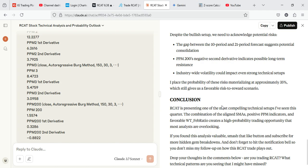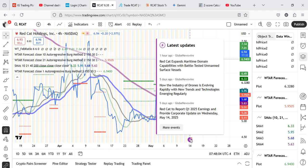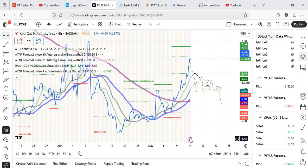So conclusion, RCAT is presenting one of the most compelling technical setups in this quarter. The combination of the aligned SMAs, simple moving averages, positive PPM indicators, and favorable Fibonacci projections creates a high probability trading opportunity that most analysts are overlooking. So yeah, given all of those, we can come back and give my own opinion of what's going on right now. So as things stand, let's see what the projections are saying. Yeah, projections go all the way towards 6.34, just as was indicated there.